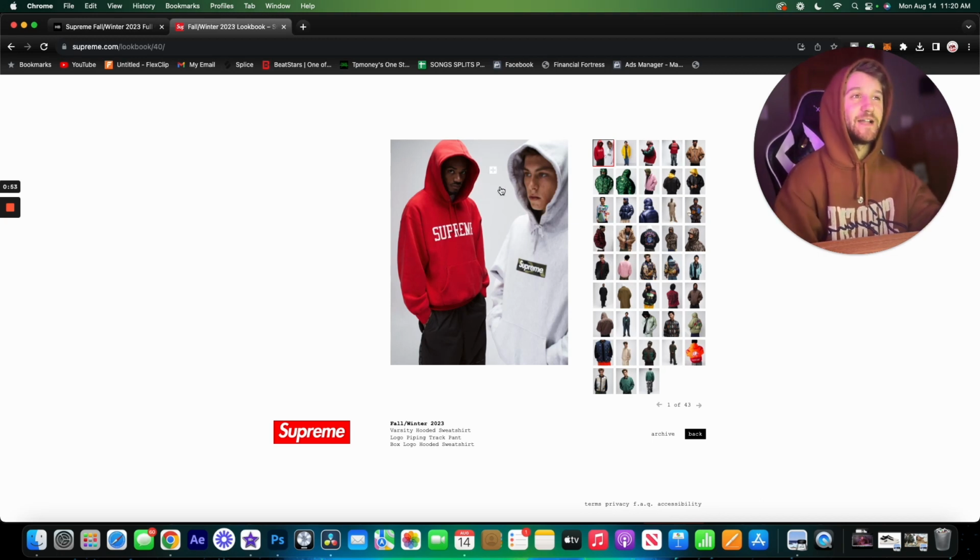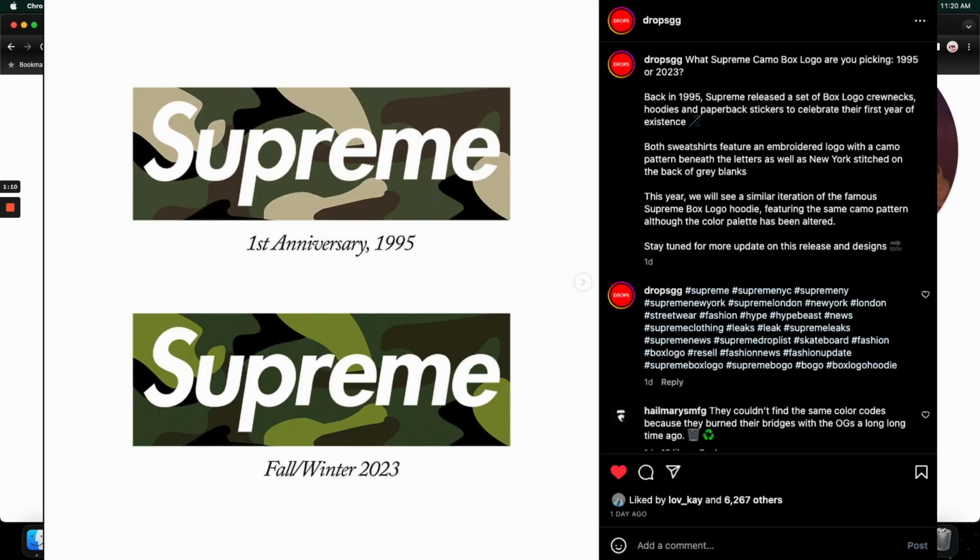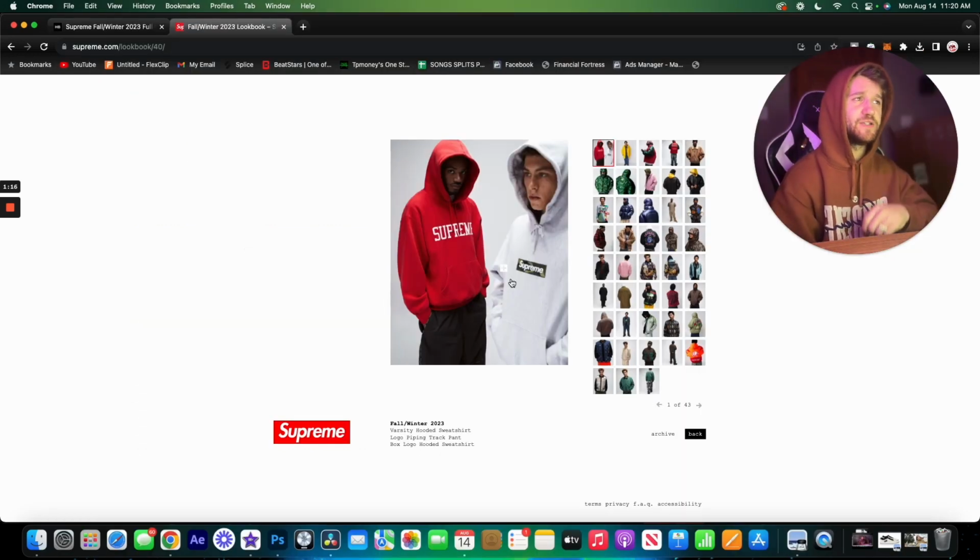The first items we have here are two hoodies. We have the varsity hoodie, very basic, just has that collegiate type of font across it. Staple, I like it. Pretty basic, but it's very clean. Then to the right of that, we have a camo box logo, which is kind of a play off of what they released in 1995. The camo is slightly different, but I think this piece is a banger, especially in the heather gray.